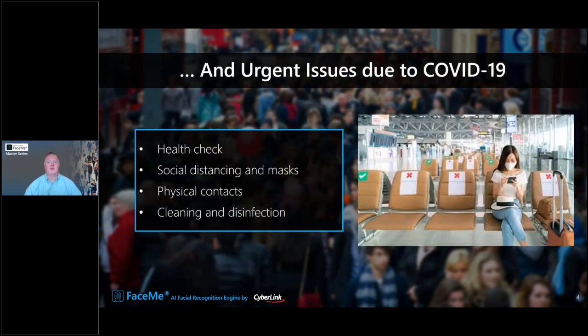Add to that the current pandemic. You need to do health check, you need to monitor social distancing, mask wearing, physical contacts, and make sure that everything is clean. So these are areas where technology can also help tremendously.